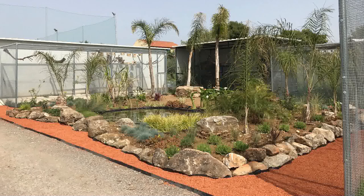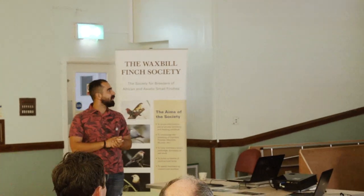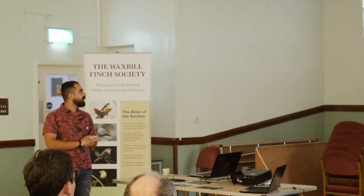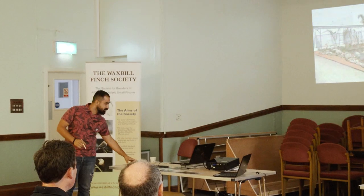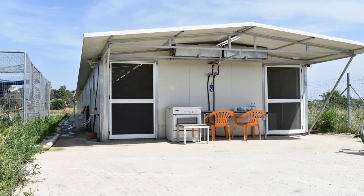The new place is now located in Athens. Here is the place where we have very good softbills and also breeding rooms. Here is the lake, and all around you can see big aviaries with softbills in mixed collections. Here we used to drink our coffee in the morning. And now let's go to the main facility.